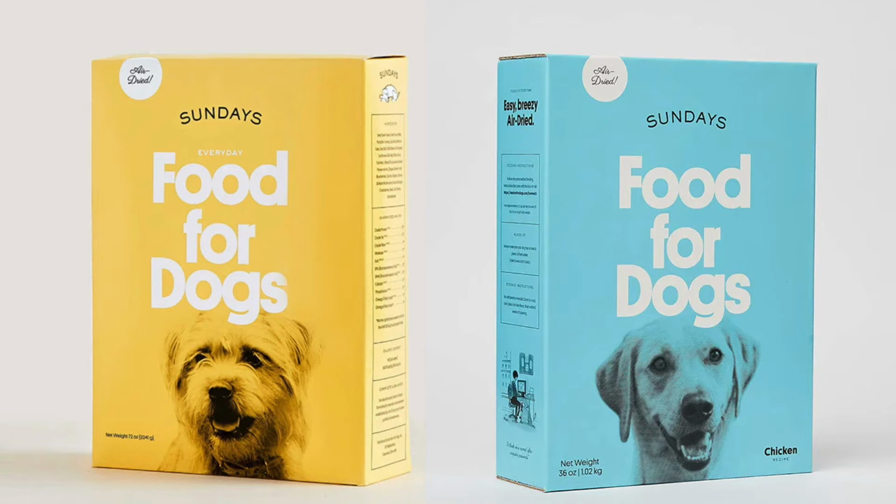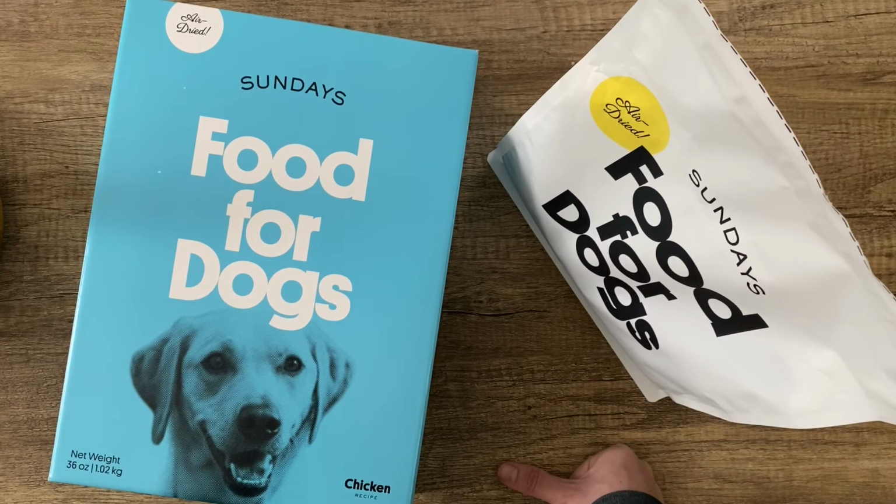If you're trying to decide between the 2 food options, the beef recipe is actually a little bit cheaper, at least currently. That could change as the cost of different types of meat changes. It wasn't a huge difference in price between the 2, but if you have a larger dog and your monthly cost is higher, then the difference might actually be meaningful.